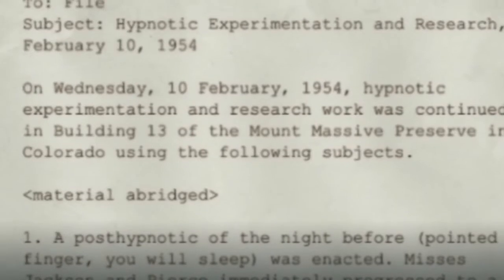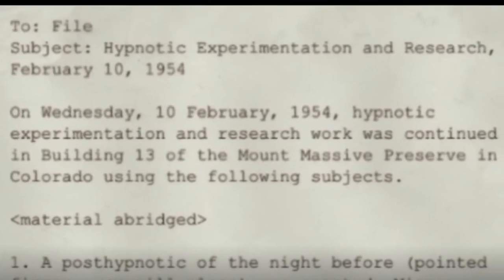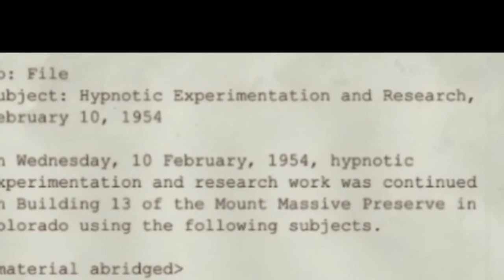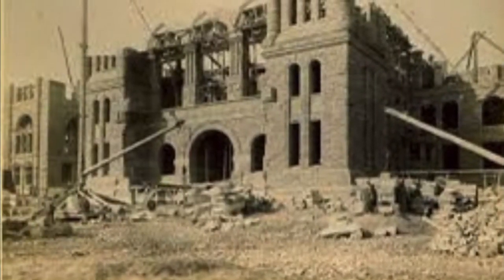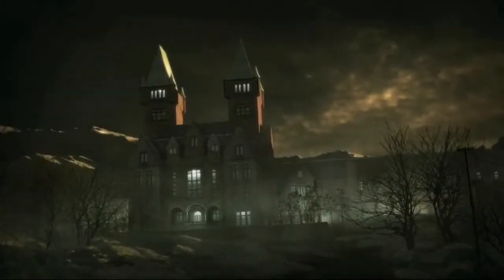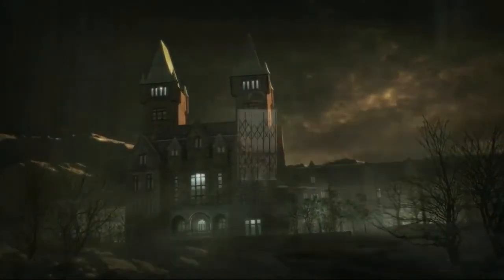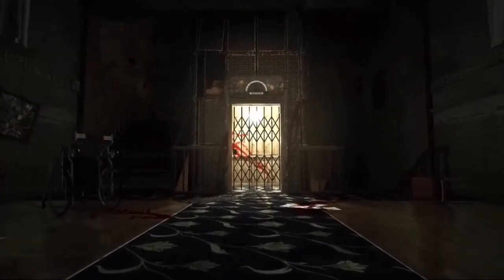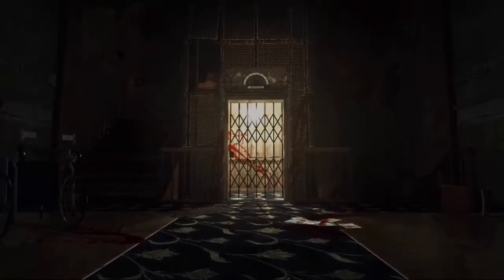Which could mean one of two things. Either that there was an original building and it was torn down and then rebuilt into what we see today, or that the original building was expanded into what we now see.